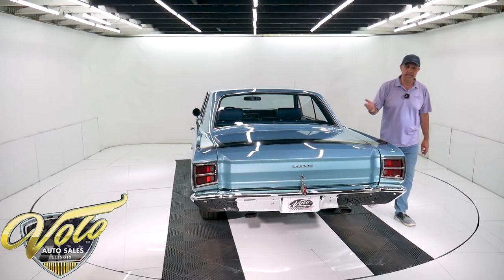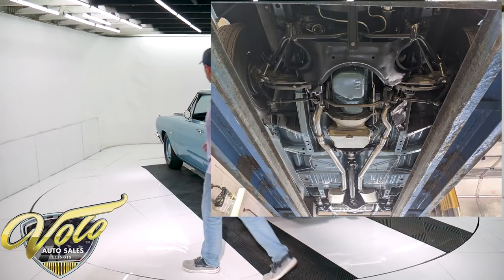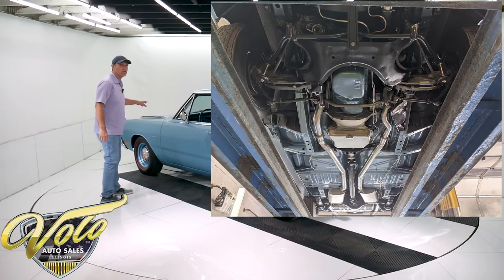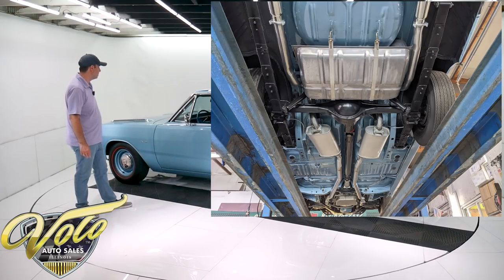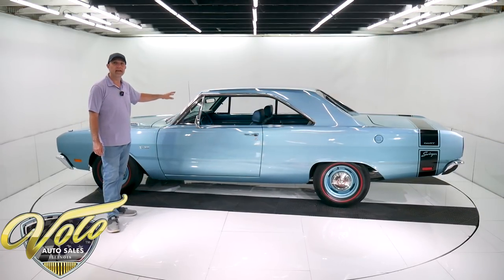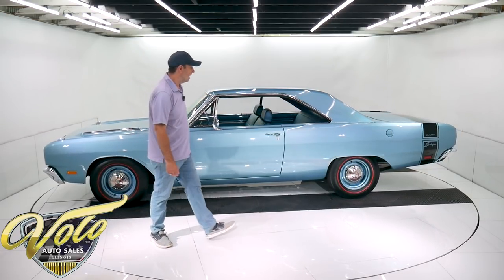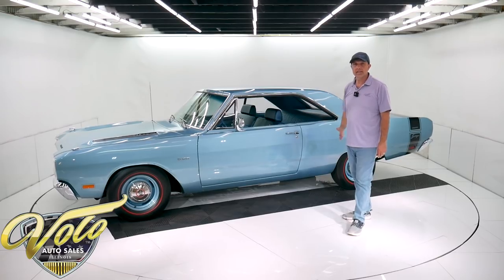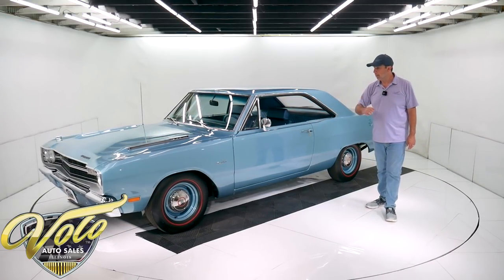New dual exhaust system with the correct chrome tailpipe tips coming out the back. You look up at the motor, it's spotless. It is VIN number matching 340 motor. I think these are stamped down by the oil pan, but I have pictures of that on our website. It has a correct 727 automatic, not VIN number match, but it's a correct one for this car. 8¾ rear end. Brake systems all redone, all new brake lines, fuel lines. Bottom of this car, you could eat off of it. But I wouldn't want you to because I don't want to get the car dirty.